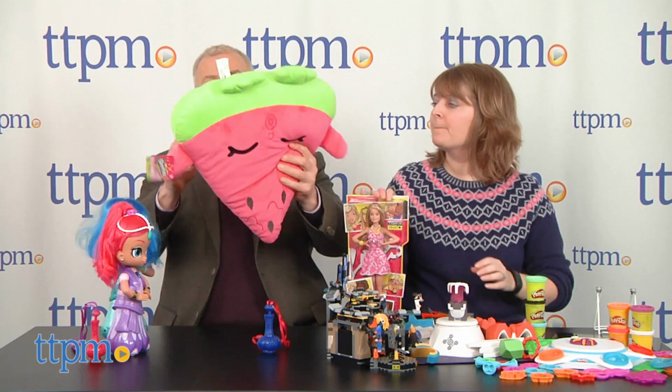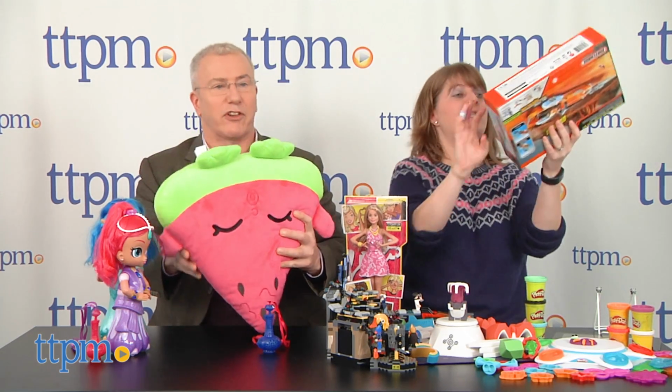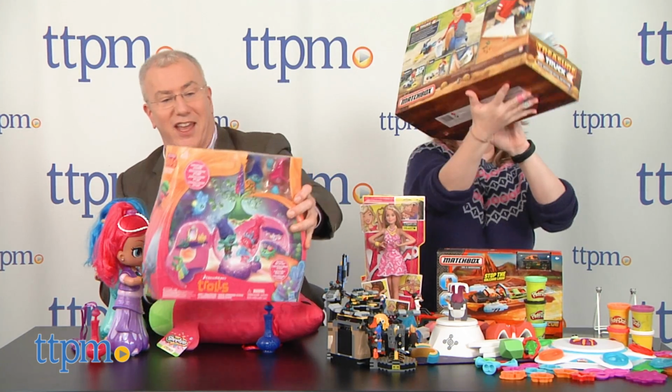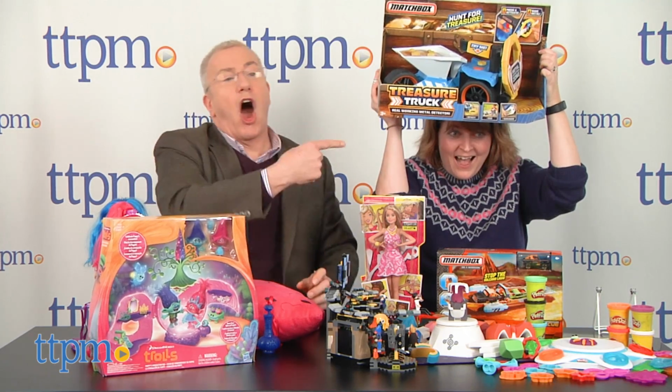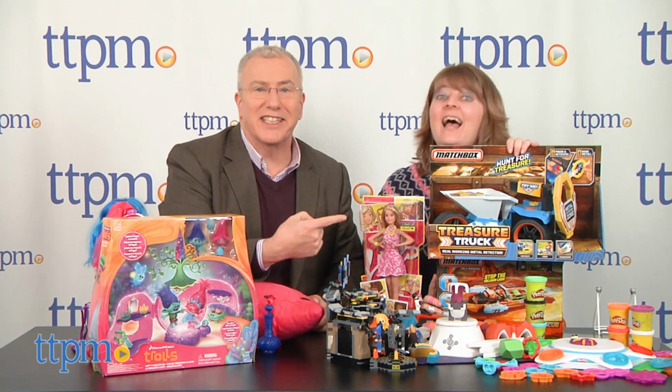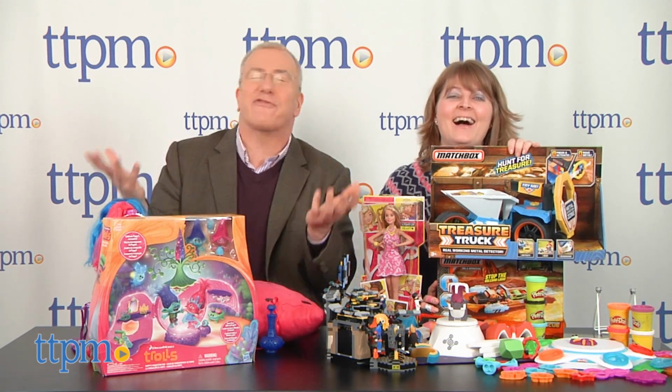So that's kind of what's new here at TTPM. Let's give some stuff away. Here we go. This is perfect for Valentine's Day coming up: the light up heart Barbie doll. We've got the Shopkins watermelon, some Matchbox stuff, the Turbo canoe, and DreamWorks Trolls. And the Matchbox treasure truck. This is totally awesome. It actually has a metal detector inside. Take it to the beach and find a Rolex, or just have fun with it.